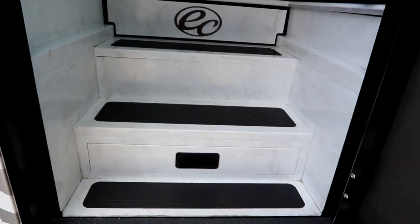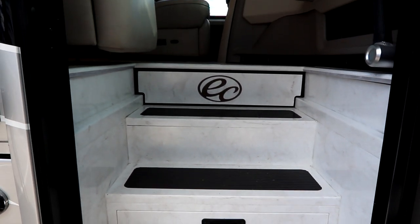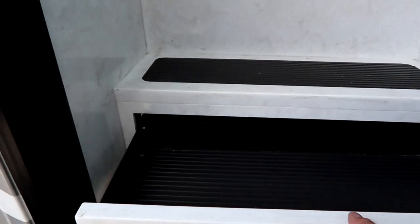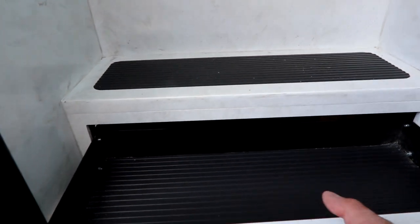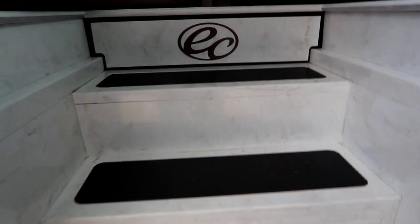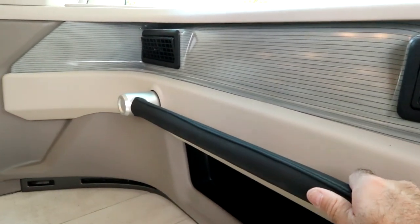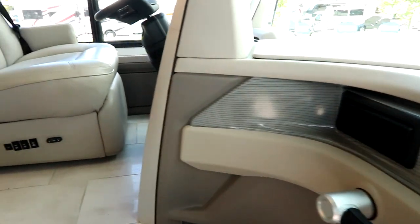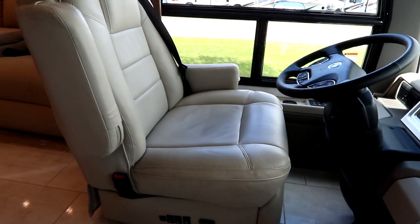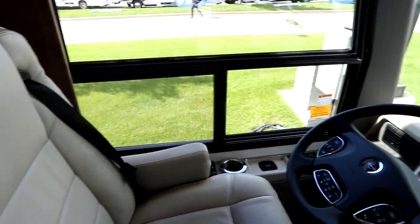First thing you'll notice is the beautifully finished stairs before you enter and the sliding floor to seal off the top. A nice little feature is they've put a storage drawer right here that you can use for a variety of items and keep them right at your fingertips. As we take a walk in, you'll see the beautiful leather wrapped handrail, assist rail for coming in. When you do come in, these seats are heated seats, fully power, nice extra wide, well comfort for sitting.